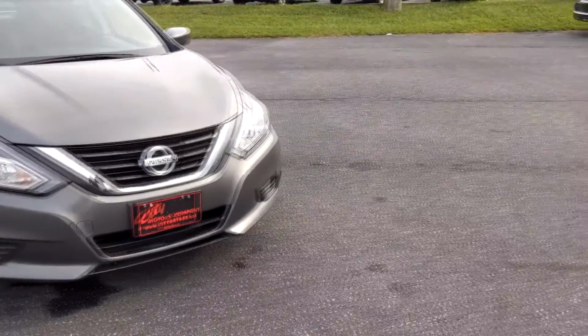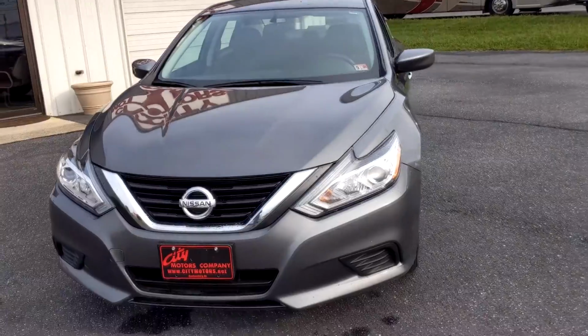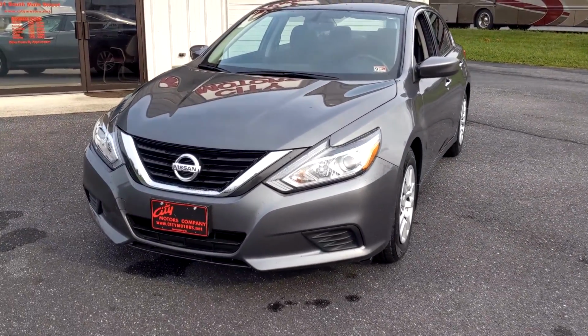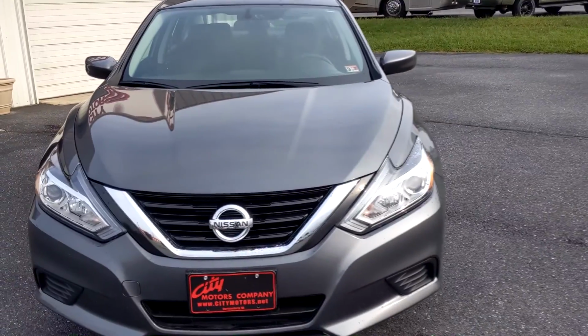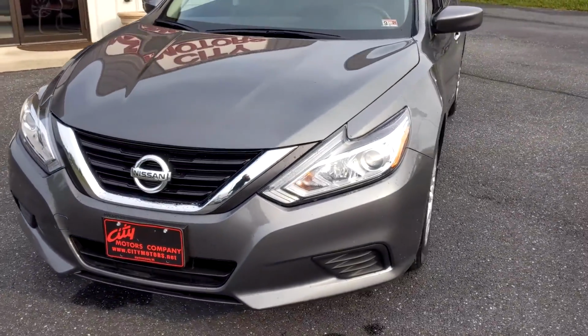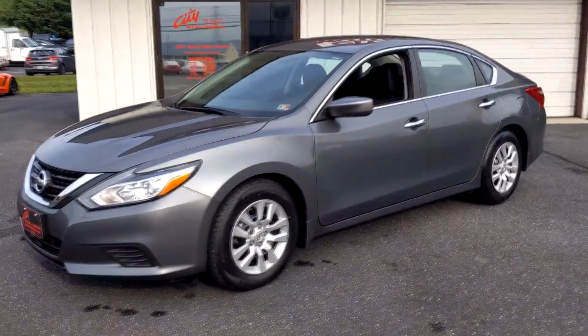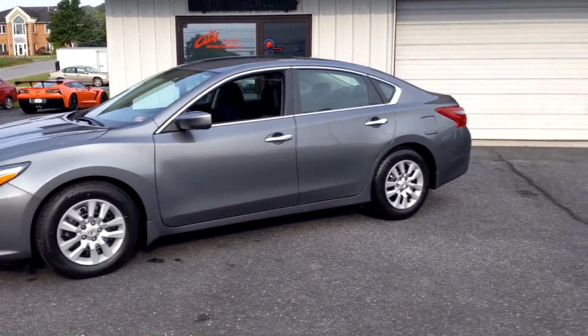Best of all, this one does have your forward emergency braking system on it, which means you're driving down the road, and unfortunately these days people get distracted. If you're one of those people that get distracted or something just runs out in front of you, the car's going to stop very quickly to prevent you from hitting someone or hitting a vehicle. Very neat feature, very important feature to have.